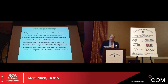We had to accommodate a wide variety of mechanical installations. These go on poles, they go on square poles, round poles, hex poles, triangular towers, every kind of mounting configuration you can think of. And then, needless to say, it's got to stand up to the weather.